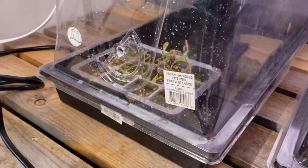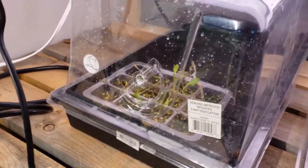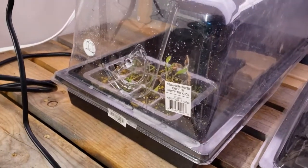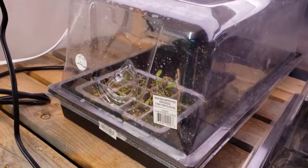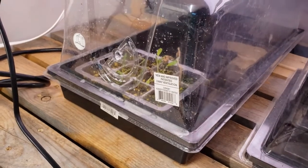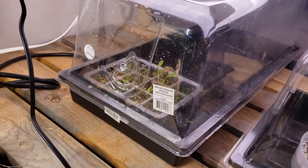Down here, I finally managed to get some spinach to germinate and propagate, because I got the temperature down there low enough now to where it's finally started doing that. And we're going to hopefully get a good spinach crop out of those couple of spinach plants once they get big enough for me to transplant out of there.